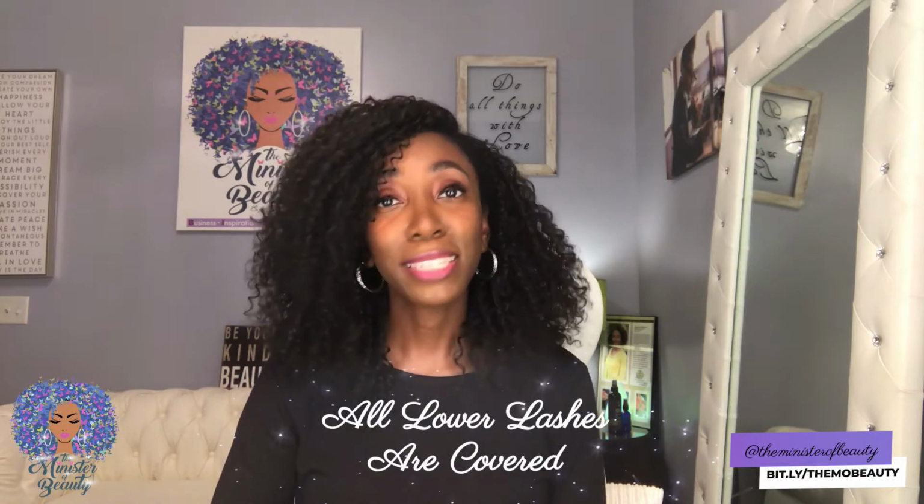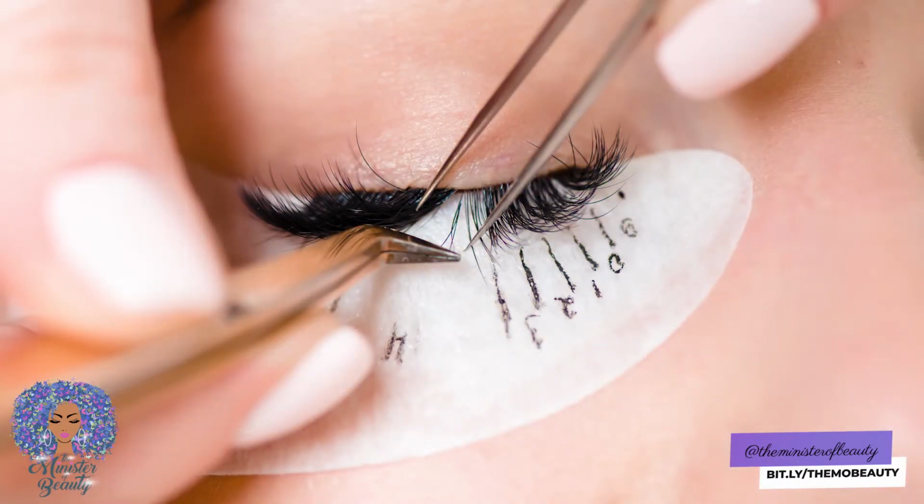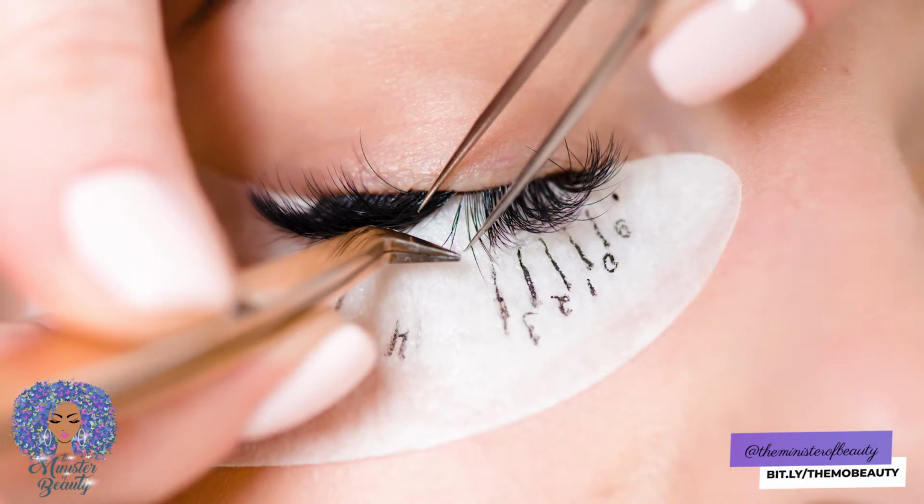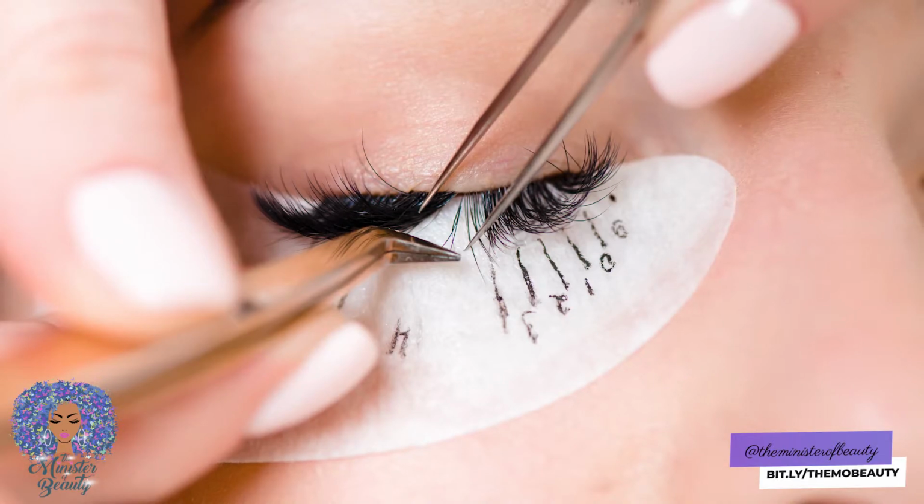Finally, be sure all lower lashes are covered. Take your time during this process of covering their lower lashes. You don't want to have a situation when you're removing the lower lash covering and they go to open their eyes and their eyes are stuck together. So this is essential because this can cause your client to panic a little bit if this happens, especially if this is their first time receiving the service.